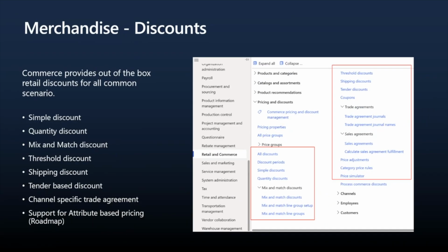So you can set up discounts that are applied to a line item or a transaction. Both price adjustments and discounts can be linked to a price group. A price group can then be associated with your channels, catalog, affiliation, and your loyalty program. We do provide all these discounts out of the box. As you could think, a simple discount is just a simple percentage or amount. Next one is a quantity discount, a discount that is applied when two or more products are purchased. Mix and match discounts: a discount that is applied when a specific combination of products is purchased.